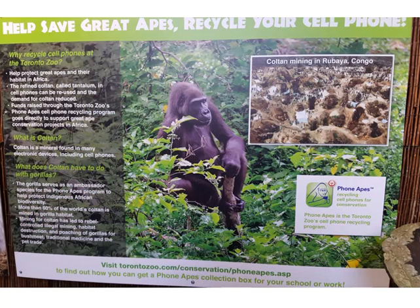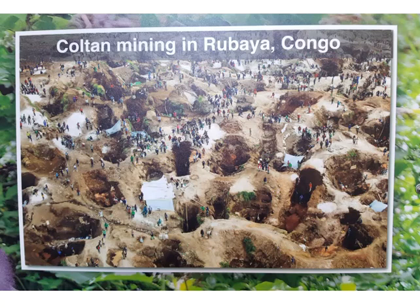So when I was in the Toronto Zoo, they have a whole bunch of signs up. These are from the Toronto Zoo. And people were actually looking at me like I was a crazy person because instead of watching the gorillas, I was taking pictures of the signs about saving the apes by saving your cell phones. But they had some really great pictures. And so this picture is of a coltan mine in the Congo, and it's in the mountain region.